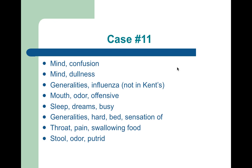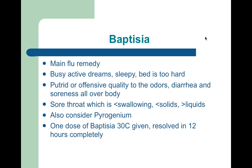So that's essentially when you're doing a case, part of the knowledge is you need to know a little bit of materia medica. And of course, the best way to study materia medica is like we're doing right now. So hopefully in your mind now, if you see another case like this with a lot of confusion, influenza, a horrible mouth odor, and putrid stool, even if there's not a hard sensation of the bed, it's a good case for Baptisia. So let's look here.